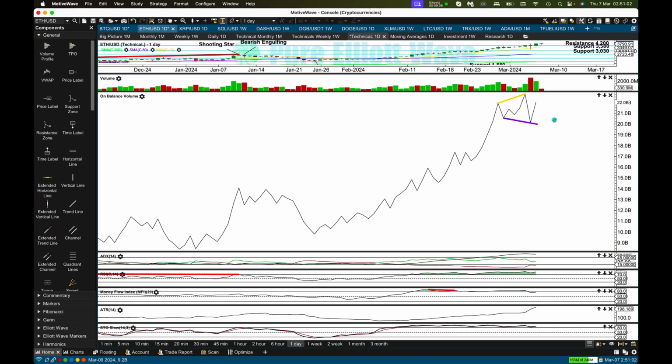On balance volume has a rather weak range for Ethereum, and because the upper yellow resistance line has a positive slope and the lower purple support line has a negative slope, these lines are going to slope away and just not really be very useful. So no decent useful range for on-balance volume to use as a leading indicator for Ethereum yet.